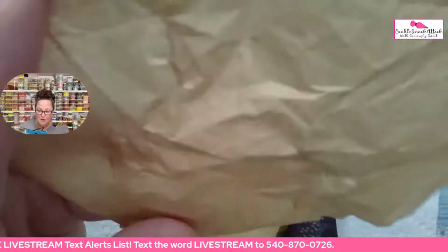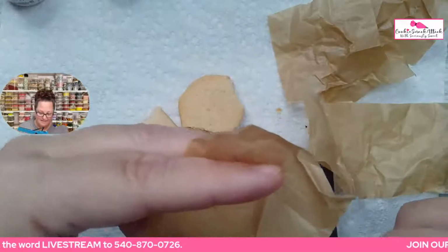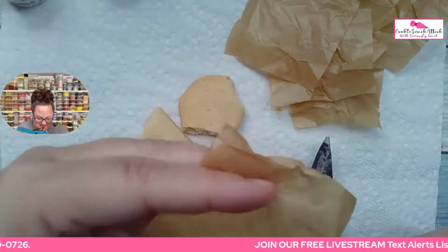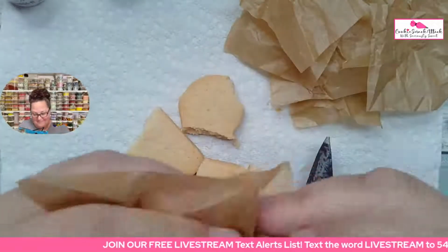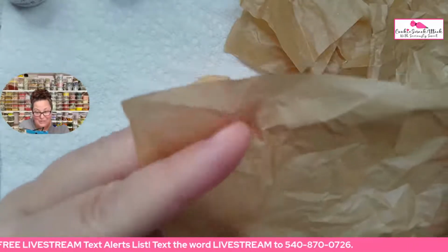So I have a couple of sheets here. You know, the best part about this, you know how some of us make extra cookies when we're making cookie orders in case we drop something, break something, or mess it up and we need that one last extra cookie.